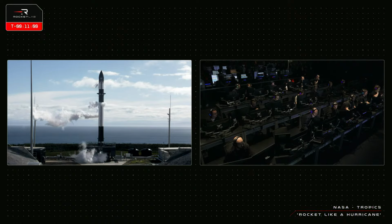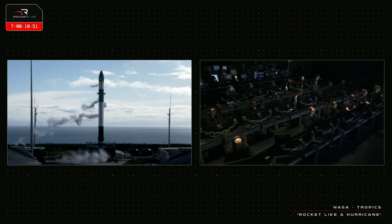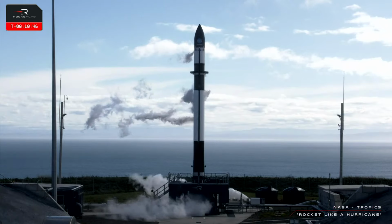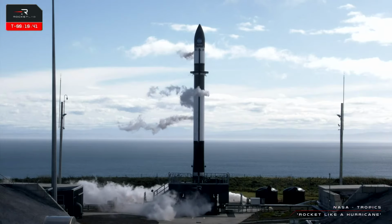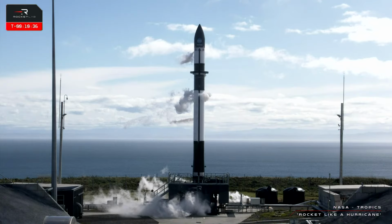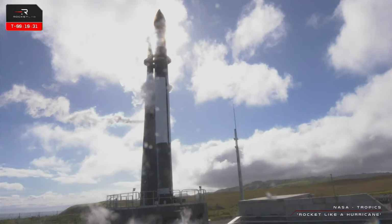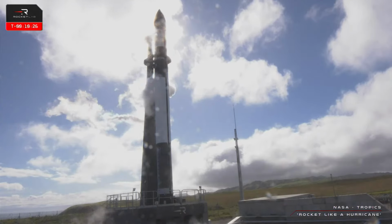Looking back at the launch pad as we count down to liftoff, let's take you through the Electron rocket carrying the Tropics payload. Electron is a 2-stage-to-orbit liquid-fueled launch vehicle designed specifically for small satellite missions. At the bottom of the first stage is where we have 9 3D-printed Rutherford engines located. A 10th space-optimized Rutherford engine takes us to orbit with our second stage. The Rutherford engines use liquid oxygen and RP1 kerosene as its propellant and oxidizer, and these are fed into the engine's combustion chamber in a world-first way, using electric pumps powered by batteries.